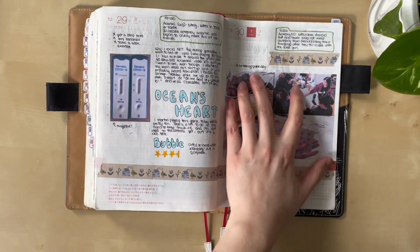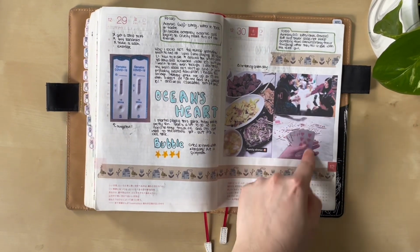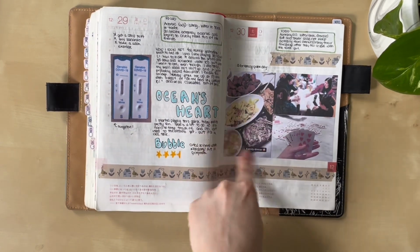Then the next day, we had a 13-hour family game day. So I just posted pictures of the game and the dinner that we got.